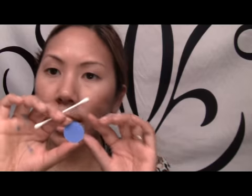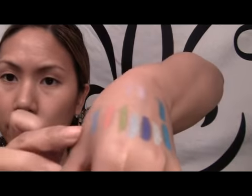Another permanent color, which is part of the permanent collection, so you don't have to get it necessarily in this line. It's called Winkle. So this one's more like a medium tone blue. It's not as bright as the others. Here it is right here. So it's super bright, swatches on my hand. And can you believe I'm still not done?